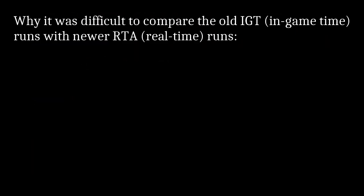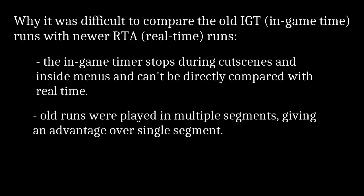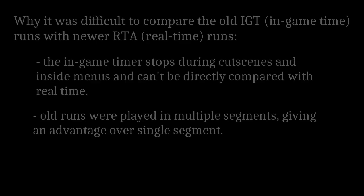It was hard to compare runs that came before 2013 with runs that came after. God of War's in-game timer stopped counting during cutscenes and menus, and the old segmented runs had an inherent advantage over single-segment runs as well. If you had to try to approximate, Shenmunu's classic 1:05 run might be around 1:40 after converting into real time, since all the cutscenes and menus added around 30 to 35 minutes. But it still wasn't quite as simple as that.